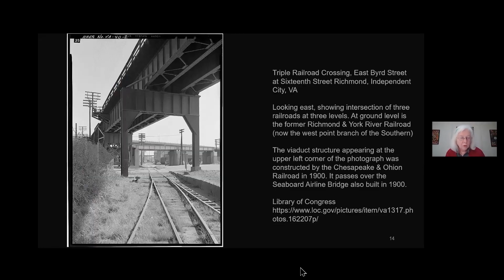Here's another one. Here's a photographer trying to take more of an architectural picture, where you're positioning yourself, looking at three different levels of train tracks going through an area. By knowing the light and positioning yourself with the correct lens, you're able to take this really striking architectural picture.